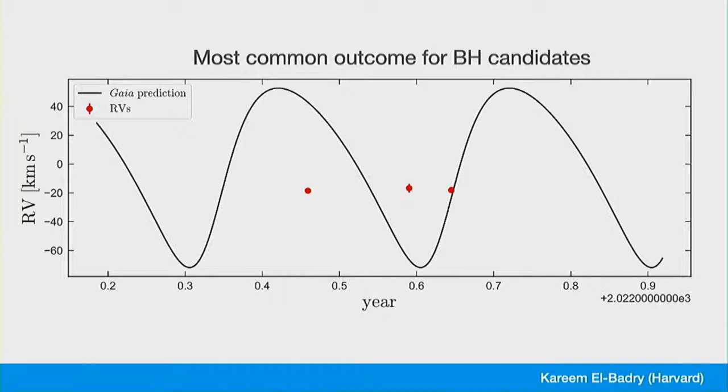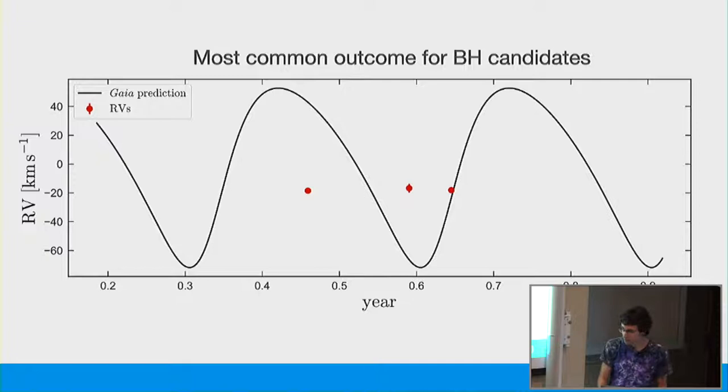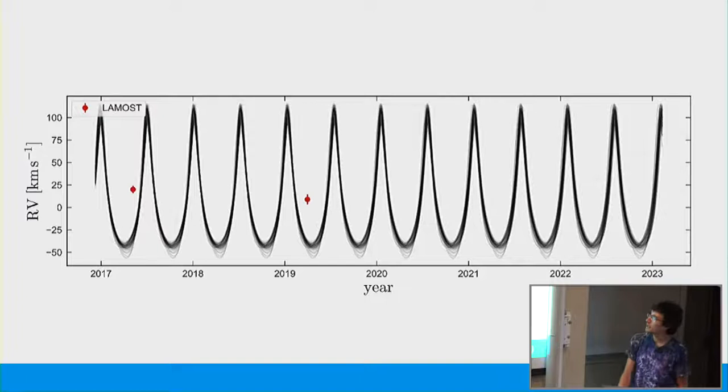And that doesn't mean most Gaia orbits are wrong. Most of them are right. It's just when you select in tails of the distribution where there aren't many real objects, you can easily become dominated by solutions that are wrong. So there was one object in DR3 I'll talk about more that ended up being promising.